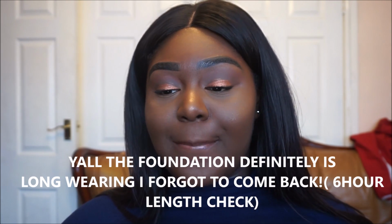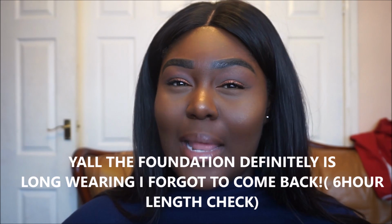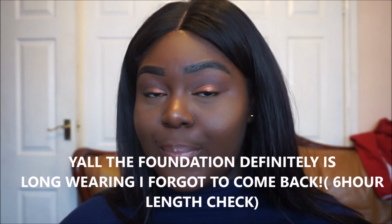So the final claim is that the foundation is long wearing. I cannot tell now how long wearing it is, so I'm going to come back at 10 p.m., because I would have had the foundation on for about 6 hours then, and see how I look without blotting or touching anything. I'm going to come back exactly how I've left it.